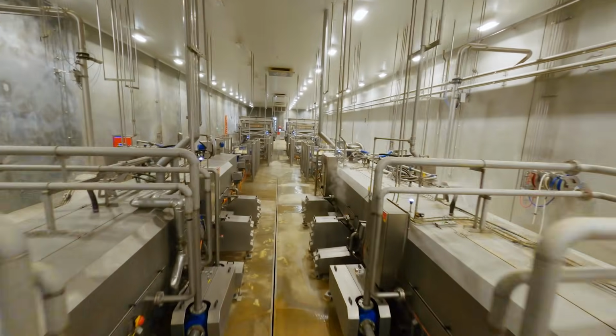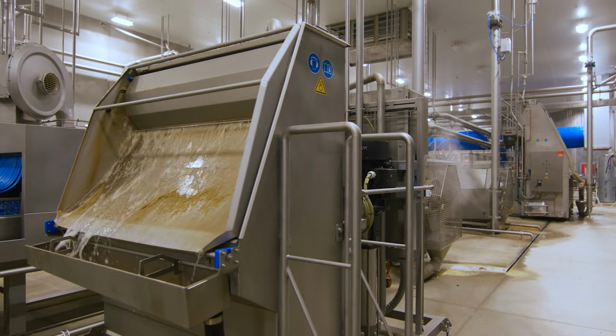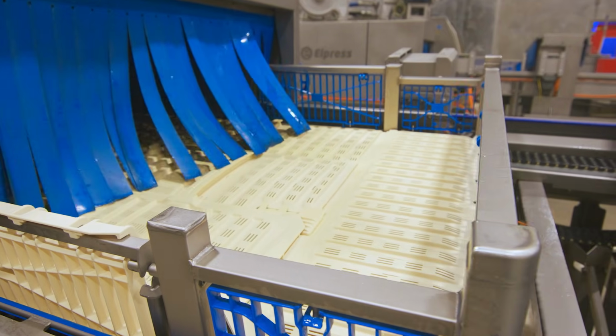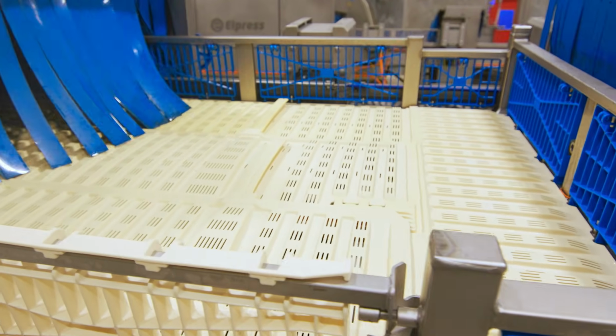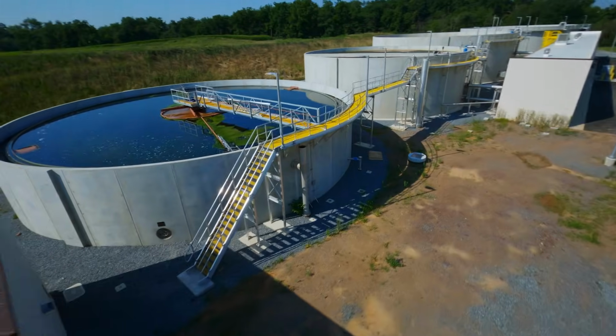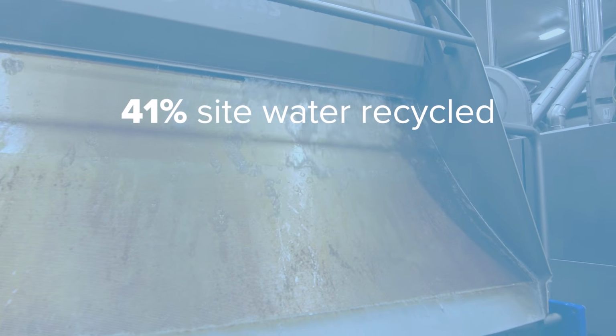Here is our mod wash station, where each tray is fully cleansed with hot water and organic approved disinfectant after every use. There are no frames on the self-nesting trays, so the entire structure can be thoroughly cleaned. Here, we use reconditioned water from our new wastewater treatment plant, another part of this build. In fact, 41% of our site water is recycled.